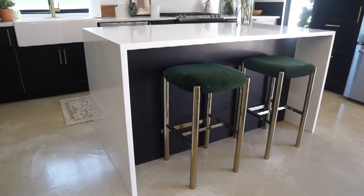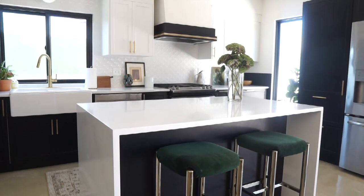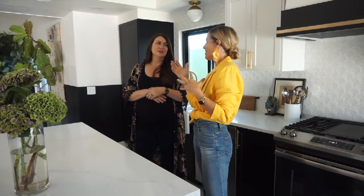And we did this beautiful waterfall edge on both sides, which I think is just kind of the showstopper. And I need to say, you have to think about what's worth investing in. Make a decision based off of only money, and then in 2 years you're like, gosh, I really wish I had done that. And for us, the waterfall was that.